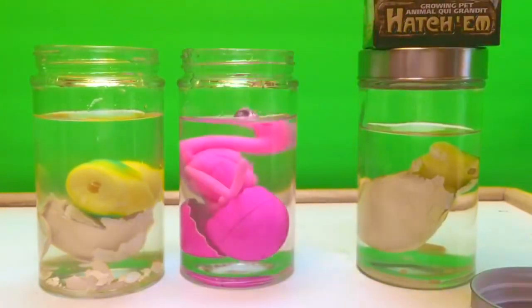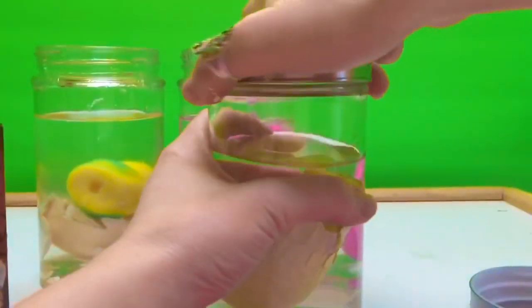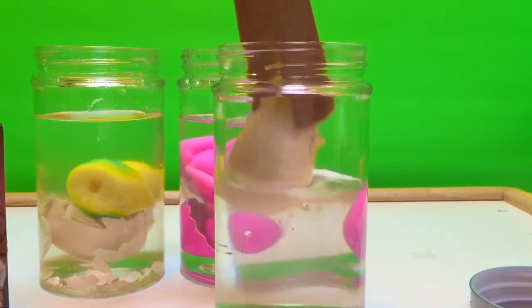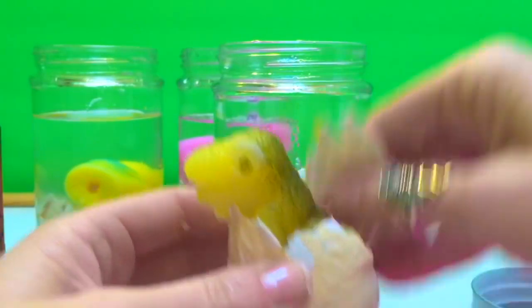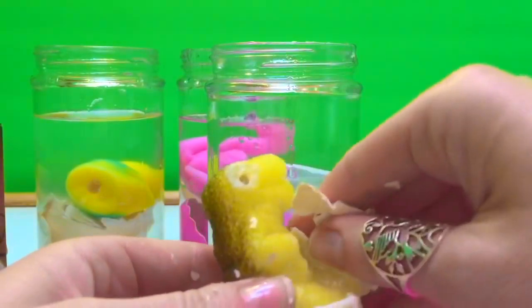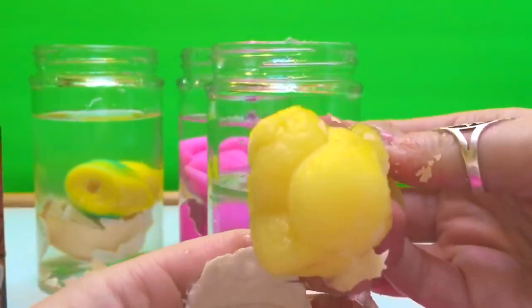And our last one is the dinosaur. And the dinosaurs can be any of these. So we're going to see which one we got. And we're going to have to pull him out of the shell a little bit because he hasn't quite hatched. So peel away the shell. Crack it open. And it's got some jelly stuff there. And there we go.